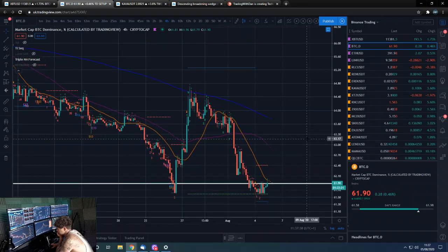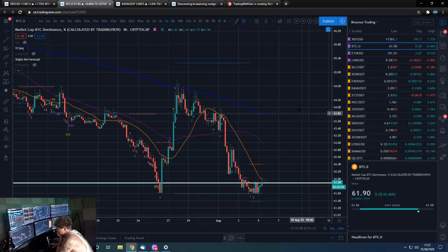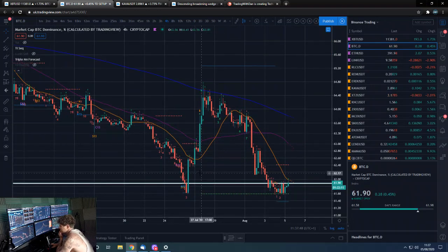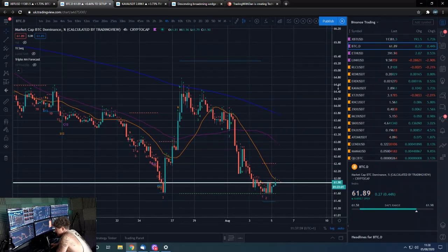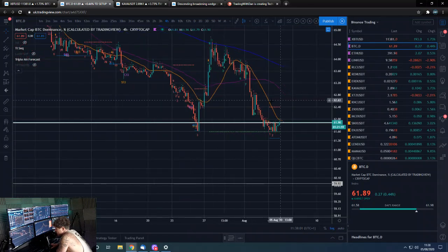So yeah, you can see we've got this important horizontal. We faked out below it, got slammed back up again. Well, it's not even long ago, I'm on the 4-hour chart, I don't know why I thought I was on a daily. Back towards the end of July. And now we've broken it again. We are back testing it, and are we gonna get slammed down?